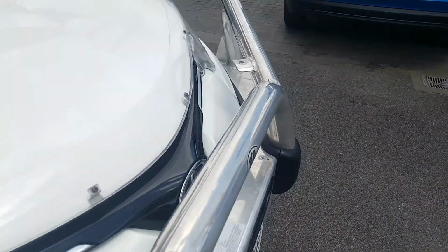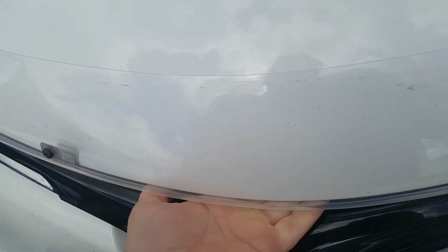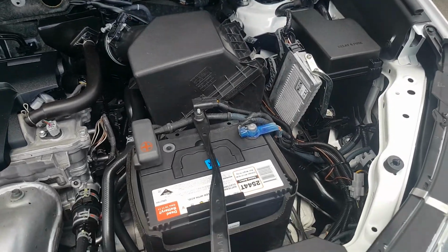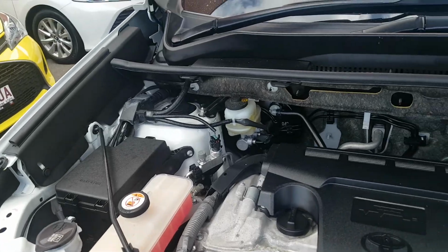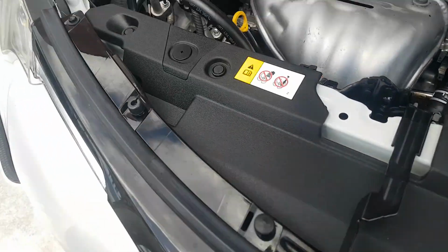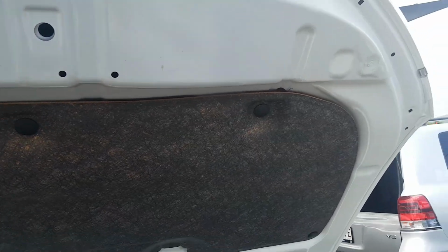Now, I'll just show you under the bonnet. Exactly what we expected to see here. Very clean, tidy, very well maintained. Like I said, it's a credit to the person that owned the vehicle beforehand. They've really taken care of their vehicle, and it's obviously going to be a great vehicle for the next person. Just to give you a look all around so you can see everything.